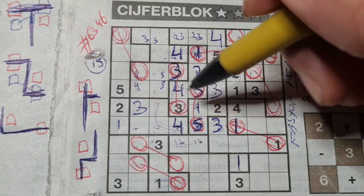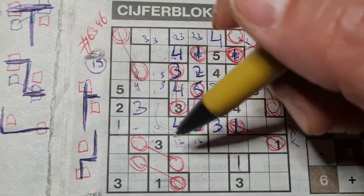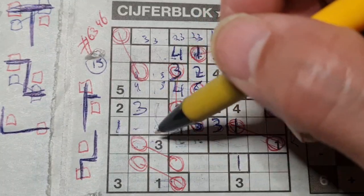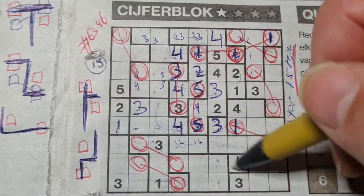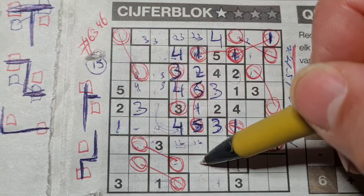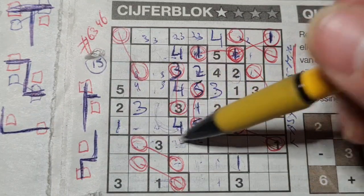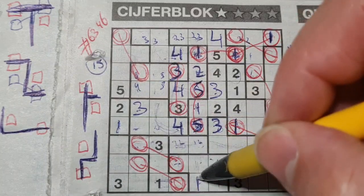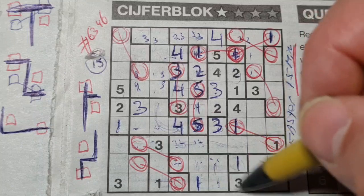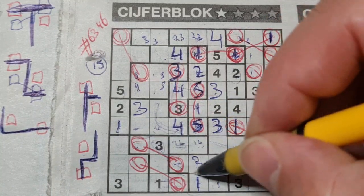Then let me see. This is 1. These 2 boxes can be 1, but also those 2 boxes can be 1. We have a double 1 there. If you place a 1 here or there, I cannot fill any 1 in one of those 2 boxes. So 1 box left for the 1 in this area should be here. These 2 boxes can be 3. That box can be a 3. So 1 box left for the 3 in this area should be there.